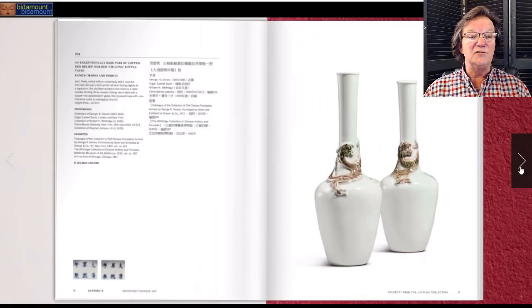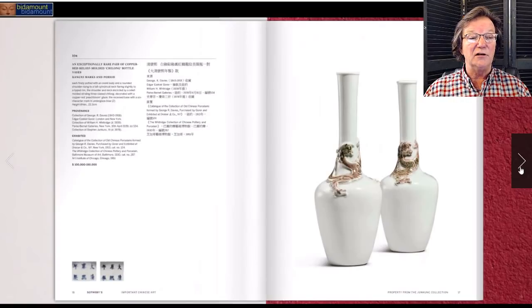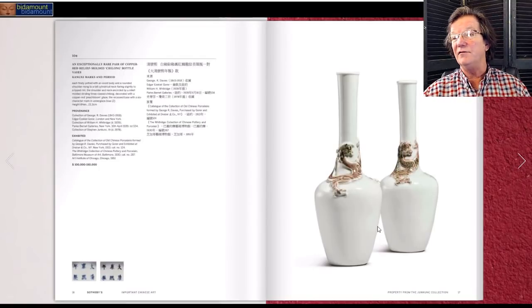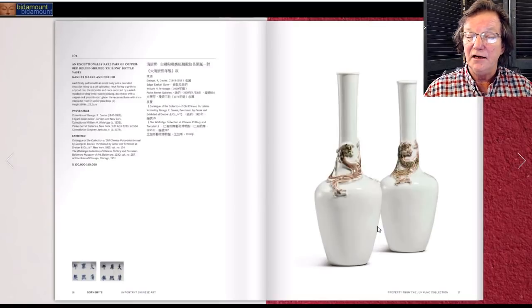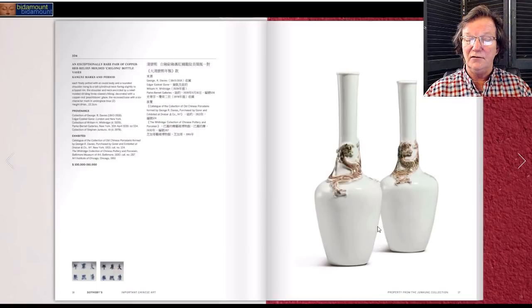And on to this. This was the pair of Kangxi Marken period vases that had been illustrated in the Whitridge catalog. They were also in the Junkunc collection. Just very, very rare, very unusual with these relief dragons on the neck. All right, and the pair of vases are about 8 inches tall, and they were estimated at 100 to 150,000, and they sold for $200,000. Okay, again, provenance and rarity, they seem to always win the day, don't they? Huh? And then on to page 32.